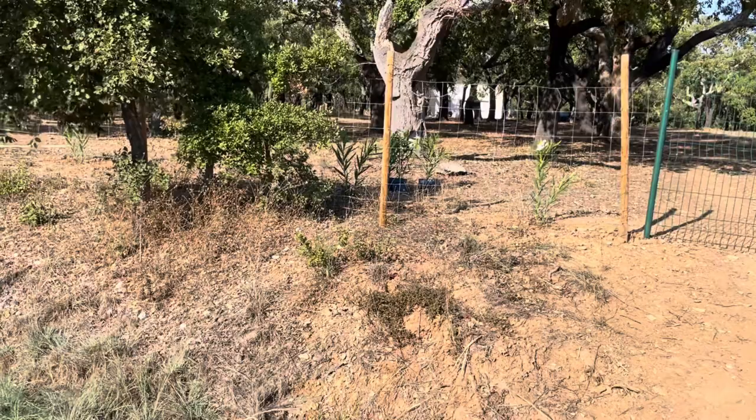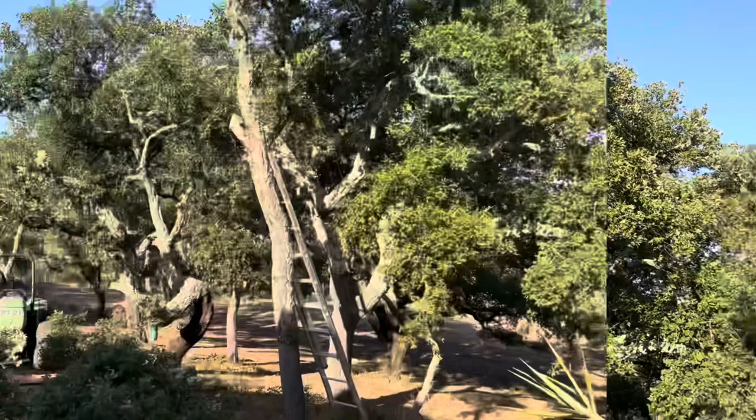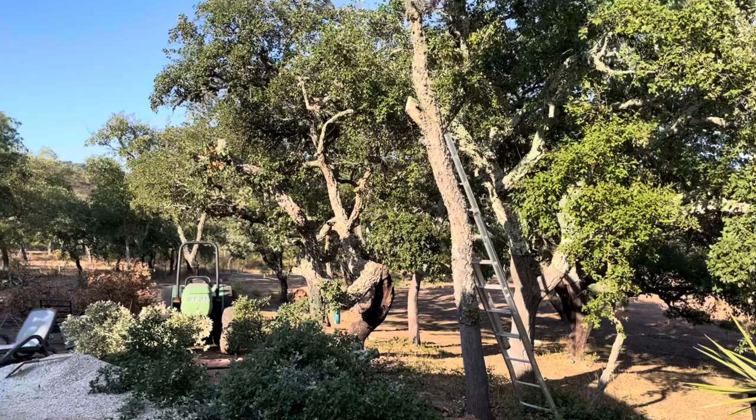I can't believe I just went up the ladder and cut that branch down. It was overhanging the house. I've already cut it up and I didn't press record. What a moron. Now, they are a protected species, the cork trees here, but when they're really close to the house and that was overhanging this side of the house, they've got to come down.